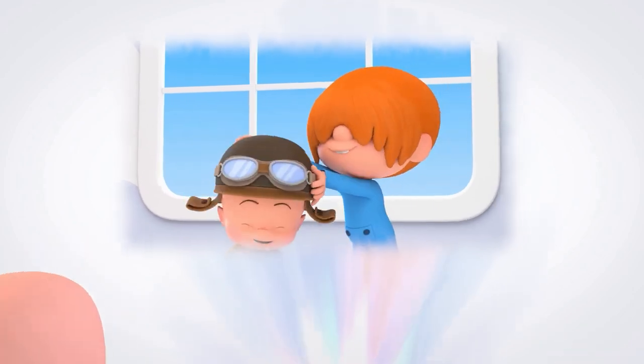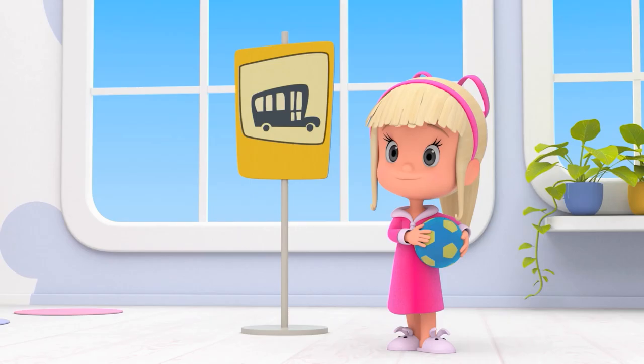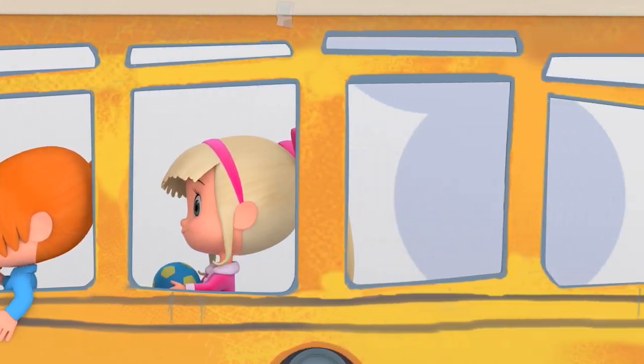Good bus! There will stop the bus go round and round, round and round, round and round. There will stop the bus go round and round, all through the town.